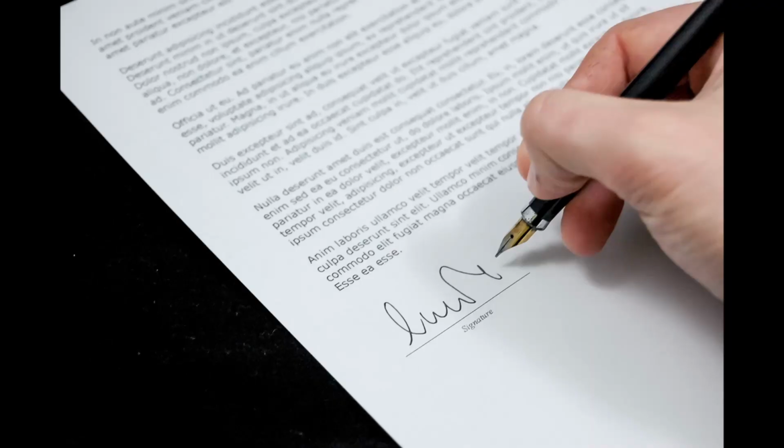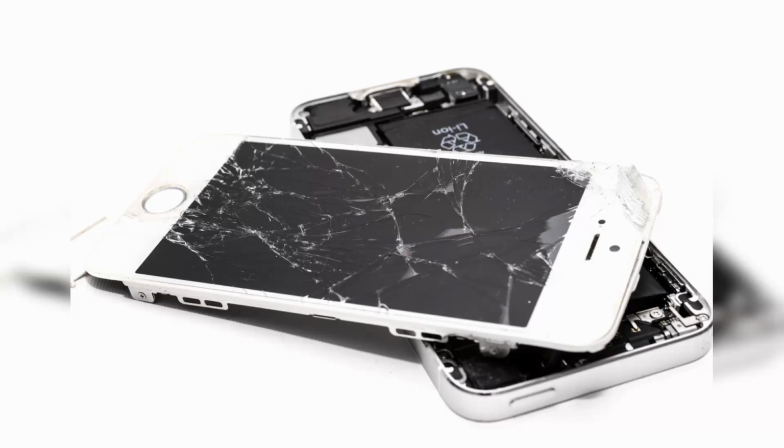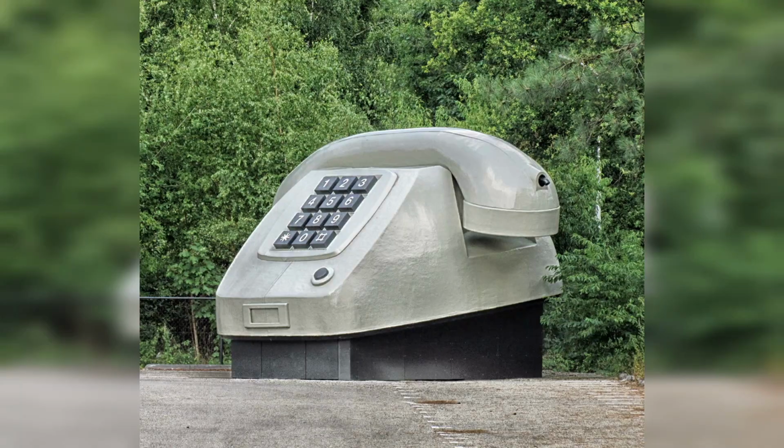Data, calls, and texts. I mean, I use my phone so much nowadays for more than just calling someone. But is it a phone if I can't call anyone? Well, saying that, I've had my fair share of carriers with abysmal coverage. I'm not sure if I just had an expensive paperweight at times.